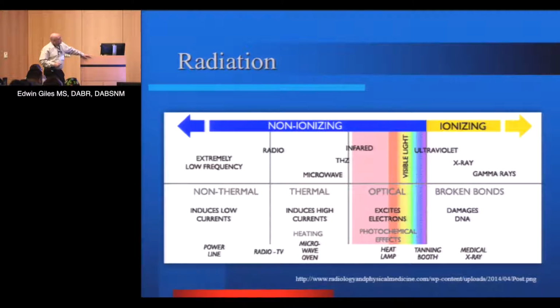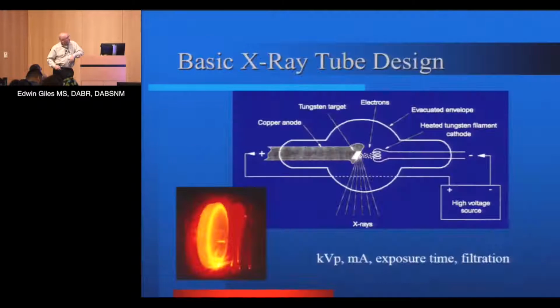I didn't mention, but in that whole scheme of radiation, you have ultraviolet and infrared. So those technologies can be used, and we begin to see more used in the medical environment as far as the ultraviolet and infrared. So when we look at X-rays, let's look at the underlying technology of what's going on.